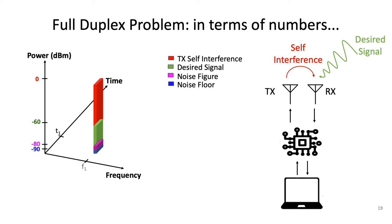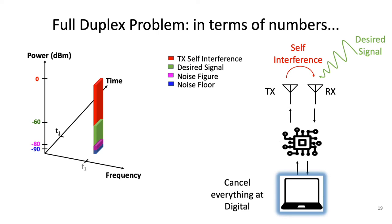Now that we know how strong the self-interference signal is, let us try and go about canceling it. A naive approach would be to use the digital front to cancel everything, because it offers a lot of flexibility in terms of signal processing techniques. However, before we go about doing that, there's an important component that we should understand that precedes the digital front.